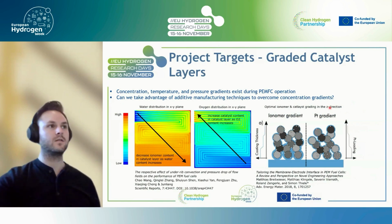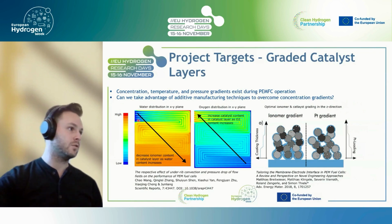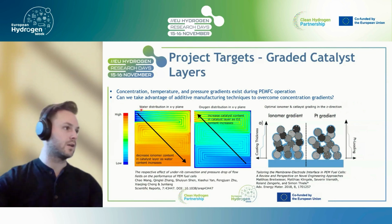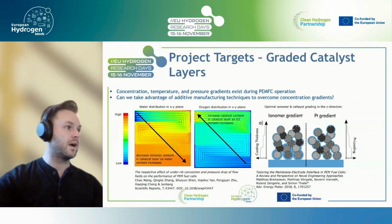The second target of the project was actually implementing graded catalyst layers. So we know that concentration, temperature, and pressure gradients exist during PEM fuel cell operation. If you look at water distribution, for example, here you have a typical flow field configuration, this sort of serpentine pattern.